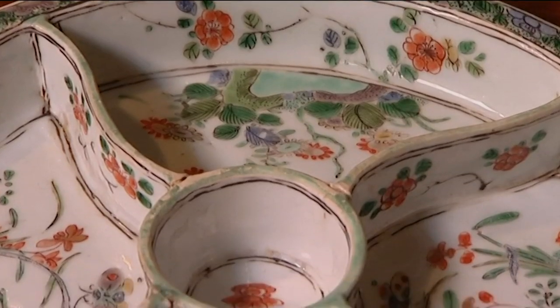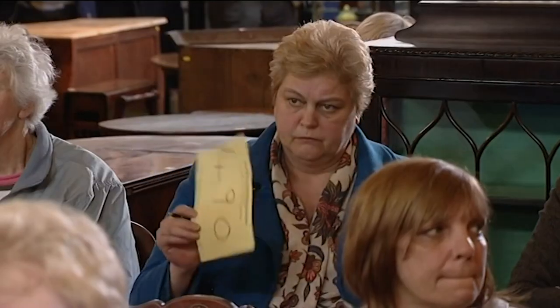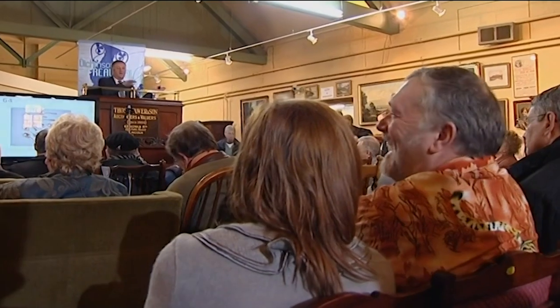Michael didn't make an offer on Adam's 18th century Chinese dish, suggesting he went to the auction to find the specialist bidders. Let's see if the gamble pays off.